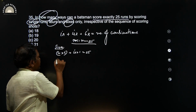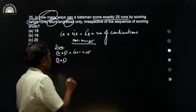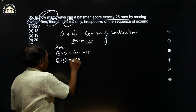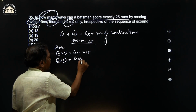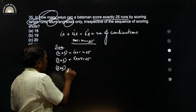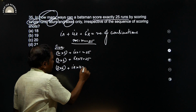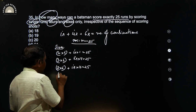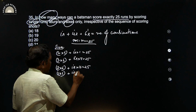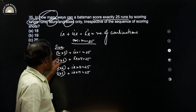Anyway, four 6s. Now let us come to three 6s. 3 into 6 is 18. Plus how many 1s? You can take 7 ones into 18, so 25, right? Then two 6s. 2 into 6 is 12. Again, if you take 1s, 13 ones, you can take this combination, 25. And you take one 6 and the remaining ones, 25. So I have just taken 6s and 1s.